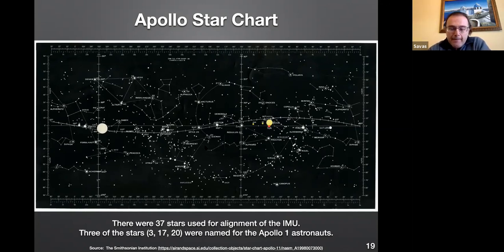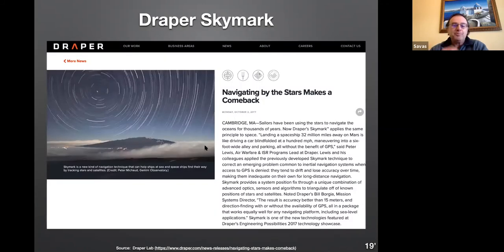Okay, and now this sort of system, you can still buy from Draper. This was the MIT lab that later became a separate lab. And they still make a celestial navigation system that you can buy from them.